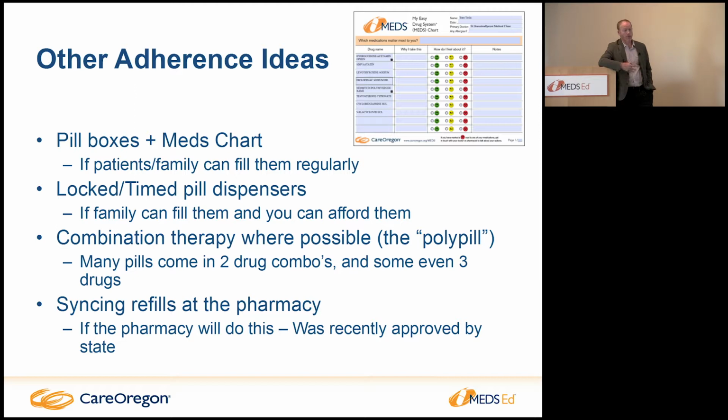And then syncing refills at the pharmacy, because that's a big problem with adherence. Patients have 8 medications and they come due at different times during the month, and so they'll be taking them and then they forget to refill one because it's not the time to go to the pharmacy, and then the pharmacy puts it back, and so there's all kinds of problems with unsynced refills.